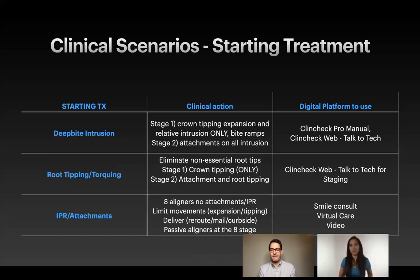That's a great point. And there's going to be times that, there's a lot of different techs. You have to say things differently a few times to get the point across. So you have to really check your ClinChecks to make sure that they follow those instructions.